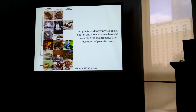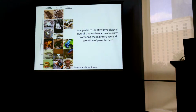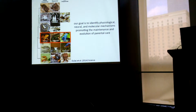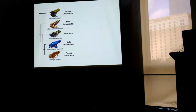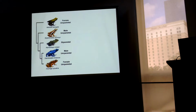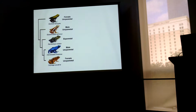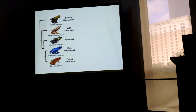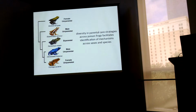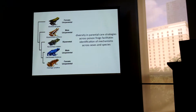So in our lab, we're interested in understanding the underlying mechanisms that give rise to these behaviors and their evolution. And to do this, as you've probably guessed by now, we take advantage of closely related species of poison frogs. You likely can immediately appreciate that these animals are beautiful and charismatic. You've probably heard, as the name implies, that they are poisonous. There's a talk next door as we speak about their toxins. But what you may not know is that closely related species have different parental care strategies. What's nice about the system is that we see male uniparental care, female uniparental care, and biparental care in closely related species. That lets us really take advantage of the system to tease apart what's important for parental care per se versus what's important in a sex or species-specific way.